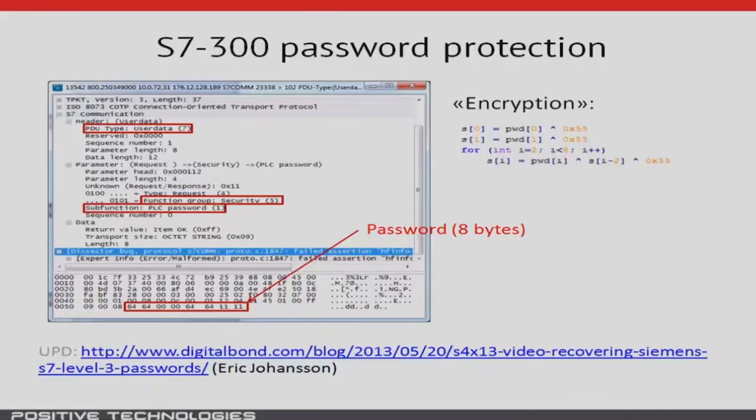So this is what the authorization packet looks like. Again, it starts with user data in the PDU, and then the password is transmitted like this. The dissector actually identifies it for what it is. It doesn't really look like a password, right? You can't really call it encryption. You can call it obfuscation. Let's look at the obfuscation algorithm. It's very simple.